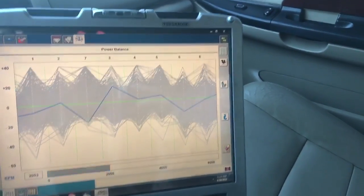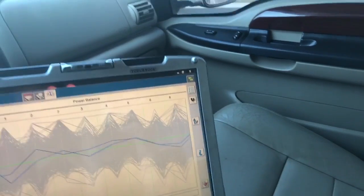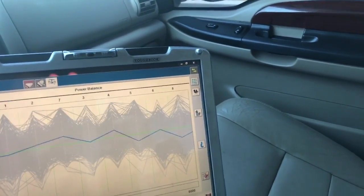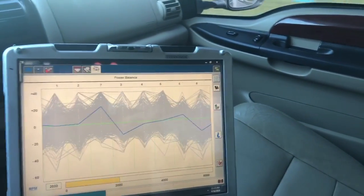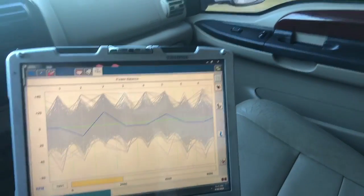I guess I need to find out if you mainly felt the miss while it's cold or not. I felt it pretty bad there when it was colder. Once it's up to temperature, it seems to be alright. Not too bad. Okay, oil cooler numbers.